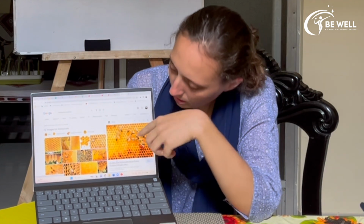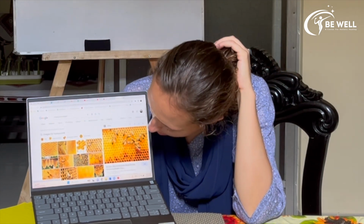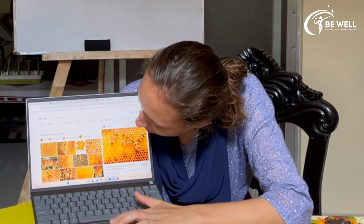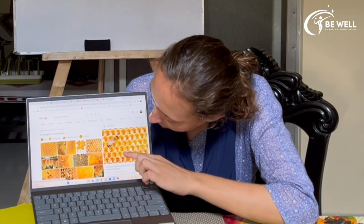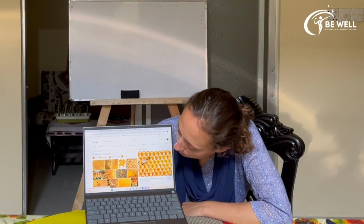Now think about a honeycomb. Is that symmetrical? It shows symmetry? Does it show a pattern? Are those shapes that we're familiar with? Okay, how many sides do these shapes have? Sata. Choita.